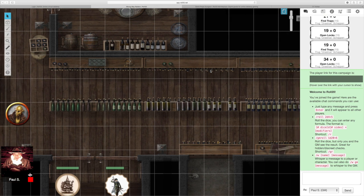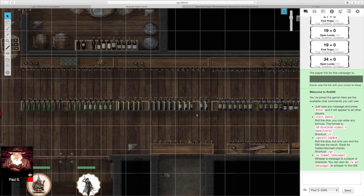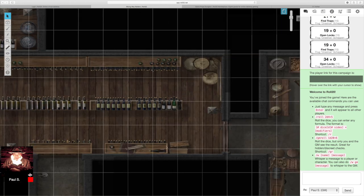As they were exploring through the wine cellar, passive perception checks were made, because clerics have an amazing passive perception, especially a dwarven one. And they found there were some breezes coming through here, coming across the dwarf's face. So they explored and found a secret door, but they left that for the moment. They wanted to explore more of the area.